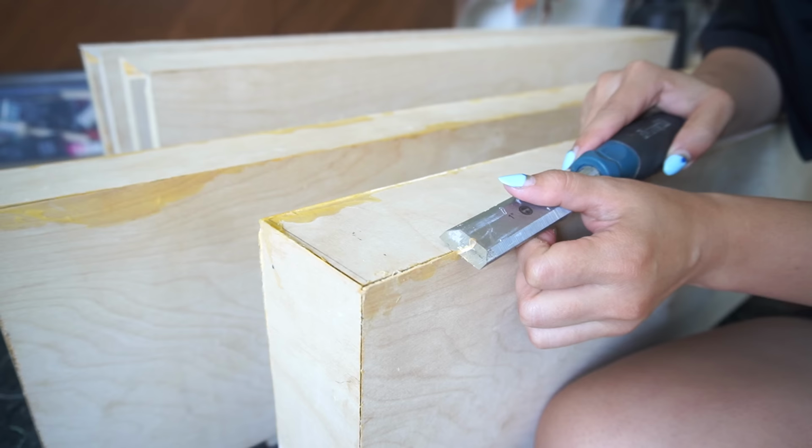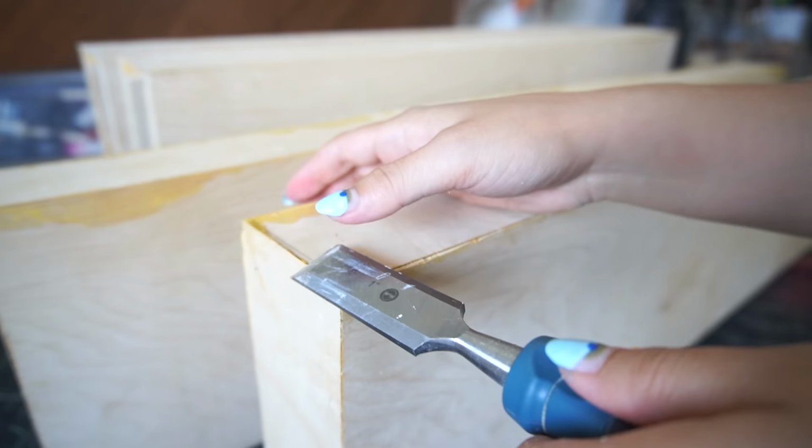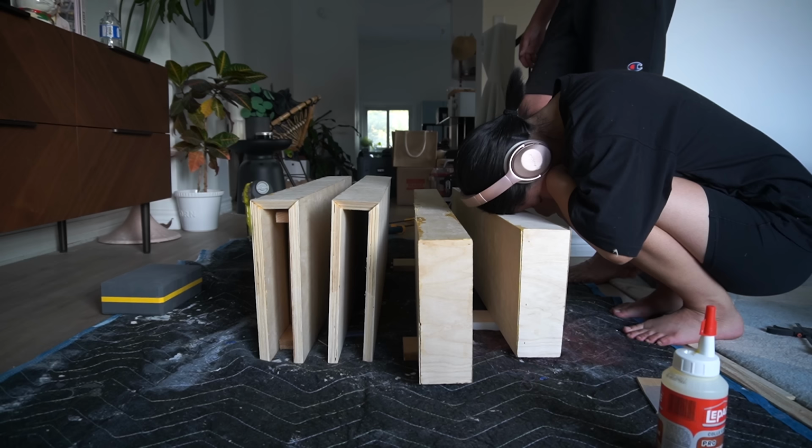Just get her done. And then we'll see after. We'll put them up. If they look like shit, then we take them down. Yeah. Right? There's no consequence here. It's not like working on a car where somebody dies.